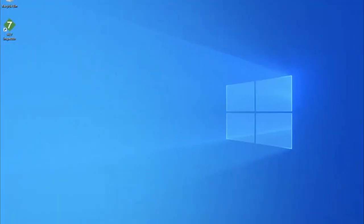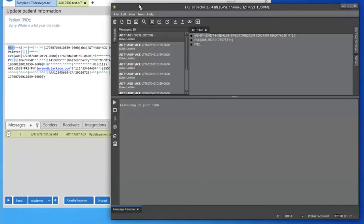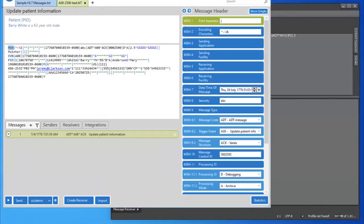So I have two applications here I'm going to show you. Both of these applications are actually just HL7 editing tools. They're HL7 utility tools. They allow me to edit an HL7 message, but they allow me to send an HL7 message as well. So they can both act as a sender of a message and a receiver of a message. So this application here is going to act as my EMR. And you can see here I have a patient record open. For those who are interested, this is what an HL7 message looks like. It's pipe delimited, pipe and caret delimited.